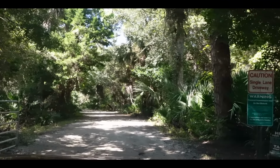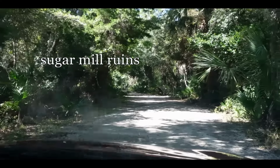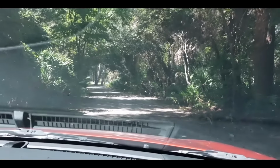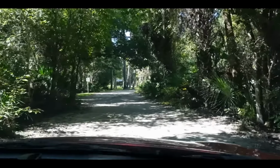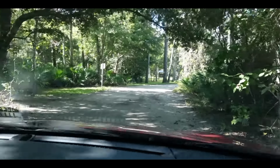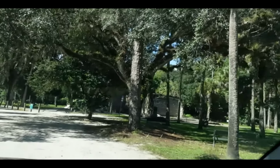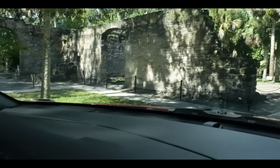Stop it. We just had to slam on our brakes to turn into the driveway for the sugar mill ruins. One, because I wasn't listening to Google when she said we should have turned, and two, because we saw the sign at the last minute. It was very hard to see. But this is the drive. Let's see what kind of vibe we get from this one. Never know if there was some sort of industrial accident. Oh Lord. All right, we're here.